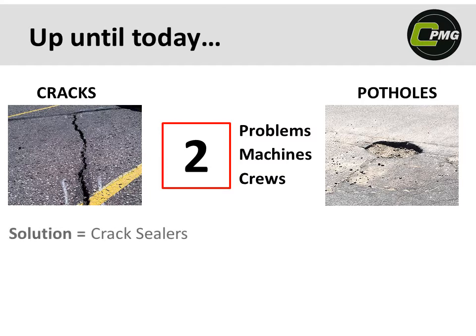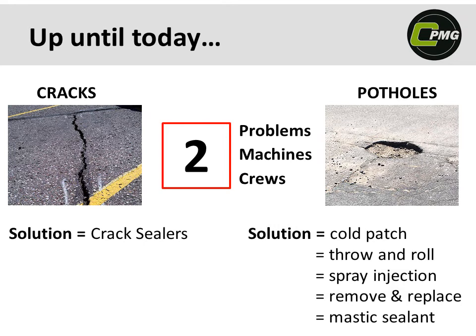Crack sealers, of course, are the weapon of choice for cracks, and many different solutions exist for potholes. All of these solutions have different costs and trade-offs. Of these, mastic sealant has risen in popularity over the past few years because it solves the pothole problem efficiently and reliably. And until today, it has only come packaged in a factory.